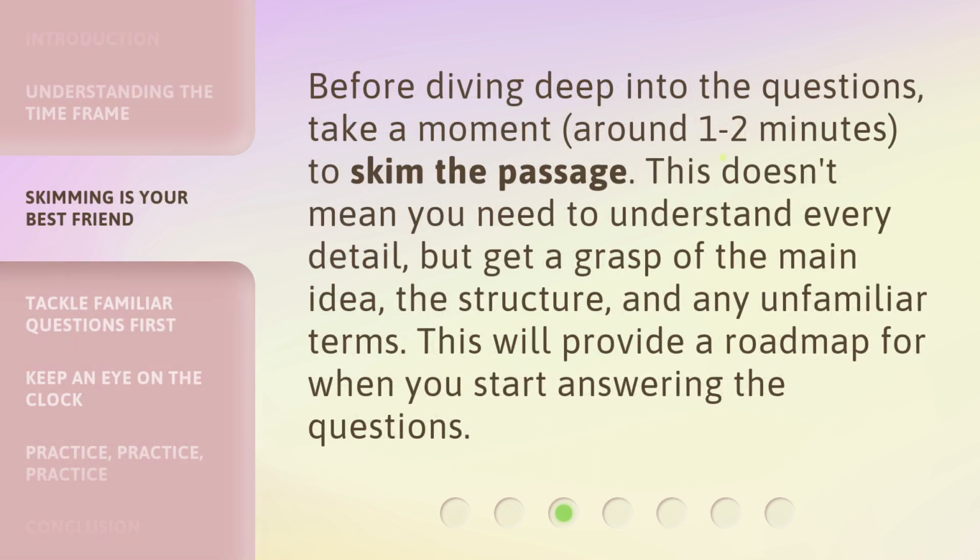Before diving deep into the questions, take a moment, around 1 to 2 minutes, to skim the passage. This doesn't mean you need to understand every detail, but get a grasp of the main idea, the structure, and any unfamiliar terms. This will provide a roadmap for when you start answering the questions.